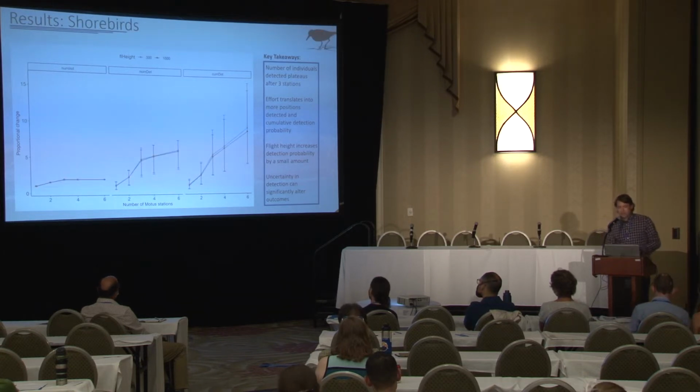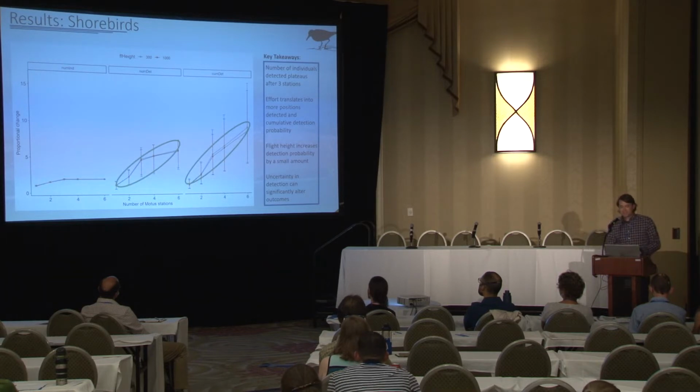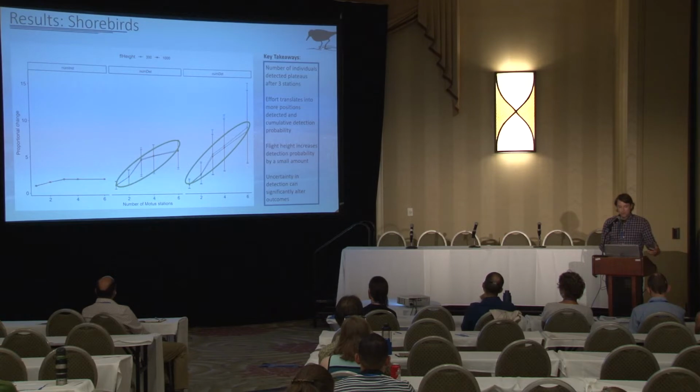For shorebirds, we see fairly similar patterns, with a similar plateau at around three stations, of the 15 turbines that we tested this on. And then we also see a similar kind of continual increase, though there does appear to be more of a threshold perhaps where we're getting less value out of putting out more Motus stations. So effort does translate well into more positions, but it might be a little bit less one-to-one than we were seeing with seabirds.